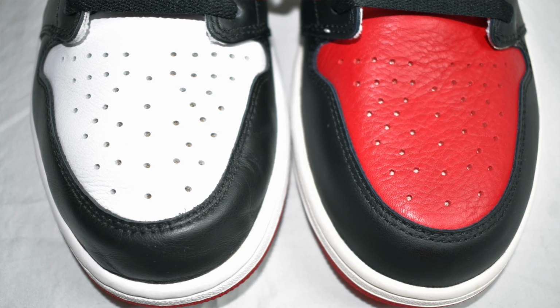So what we decided to do was bring out all 4 of these colorways to compare and contrast these really well-known popular colorways versus this brand new one we got, the BRED Toes. And of course, you guys can see these shoes share a ton of similarities. A ton. Probably the most similar would be the BRED Toe along with the black toe. Most definitely. The major difference, of course, is the toe box area being 2 different colors.